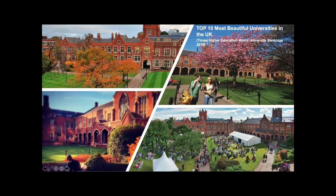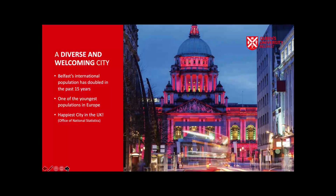Huge campus, but it's a mix really between old and new. So there's amazing architecture, but then there are also modern and innovative buildings, like the library, for example. It's called Maclay Library. That was built about 8 years ago and cost £50 million. So that's something like $80 million. And it's been rated one of the top 10 in the country. So Queen's is a fantastic university to study at.